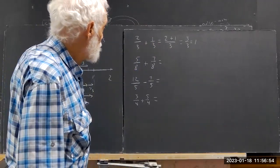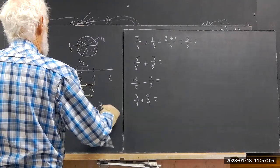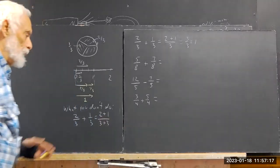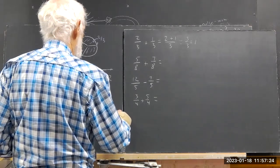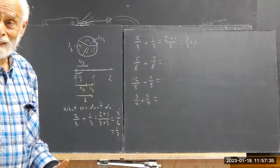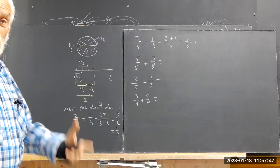Now, what you don't do is add the denominators. You're adding thirds, and all of a sudden here you've got 3/6, which of course is 1/2. Now, if you add this and this, you get more than half the pie, right? Or if you add this, which is already bigger than 1/2, to this, you're going to get something even bigger than 1/2. You're not going to get 1/2. We don't add denominators ever.